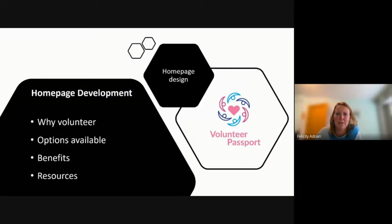So why volunteer? From looking at where all volunteering comes from, we wanted to make sure that this was at the forefront of the website. We thought that it's giving something back from a lived experience. You're helping your local community, you're making new friends, you can build your self-esteem, learn new skills and add to your CV, and also gain experience of working in a professional setting. So we wanted to make sure we could get that across.